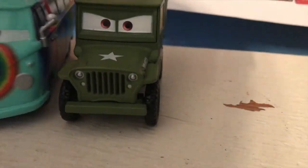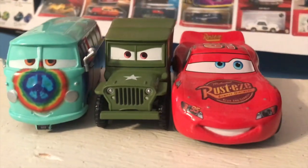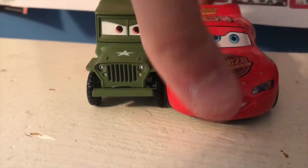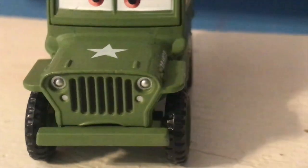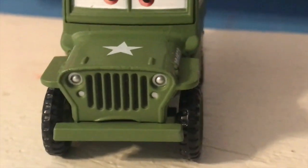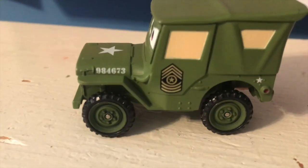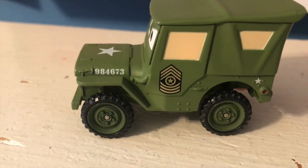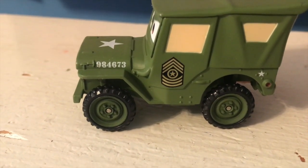Yeah, he is, of course, in the same scale as the other Disney Store cars. A very inconsistent scale, I'll give you that. But still, I didn't have any Sarge from the Disney Store before, which you saw was my only Disney Store Fillmore. So, very nice to have him nonetheless. This is one of those reviews where it's really all about the packaging and the experience of opening up this interesting older item. Sarge himself is a little boring.